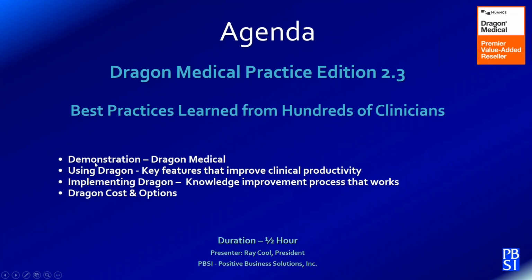Content today will be quite simple. Most of our time will be spent demonstrating and reviewing some of the very important features that we've found to make a difference. Dragon is like any other piece of software. We all use software incompletely. The question is, how incompletely?